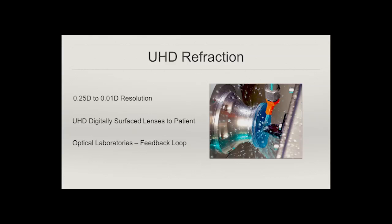Regarding the resolution of refraction, or ultra high definition refractions, freed from the constraints of fixed power lenses, we can refract to resolutions as low as 1/100th of a diopter. Not many patients will appreciate this level of resolution. Some do, but most, I think, will appreciate somewhere between 1/8 and 5/100ths of a diopter, and that can take advantage of the technology that digital surfacing optical laboratories can provide us in getting optimized prescriptions for patients. We're working with partners in the manufacturing and optical laboratory to provide feedback loops so that the manufacturing of the lenses meets the specifications. This is still somewhat problematic as the metrology technology is lagging a little bit, but I have confidence that the optical industry will deliver this in the next several years.